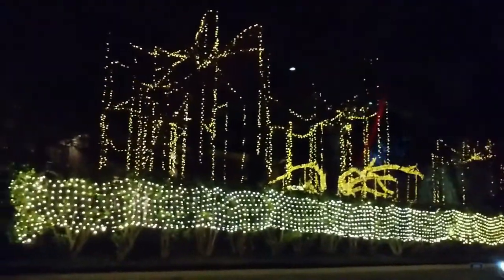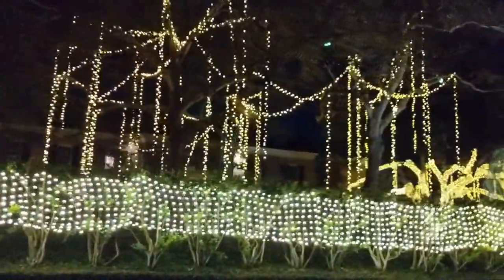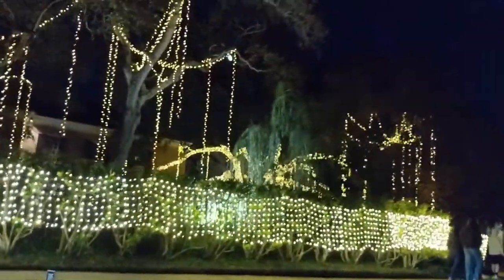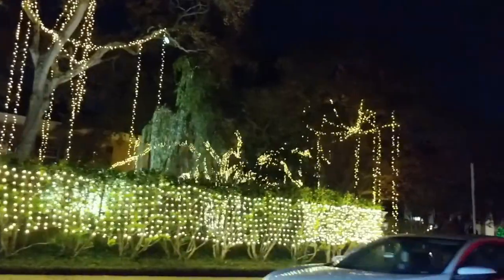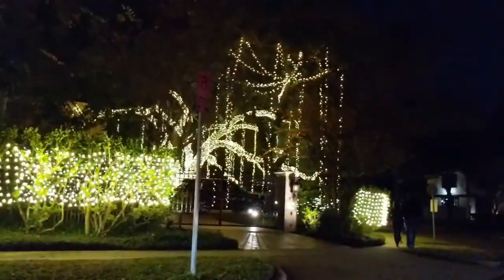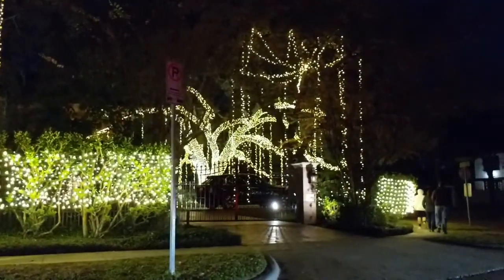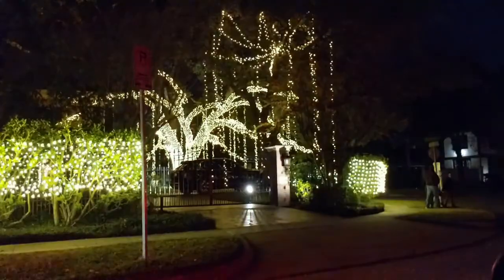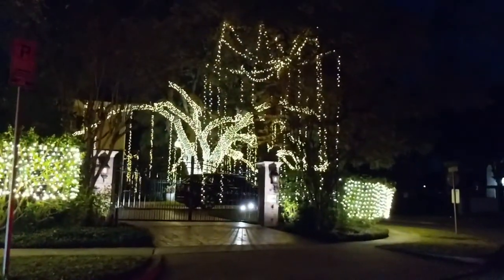But the next house. Look, whoever lives there, you did a good job. Whoever put the lights, you did a good job. It goes all the way in there. How many trees do they have on their property? There are so many big trees, really, really big. You see that one.